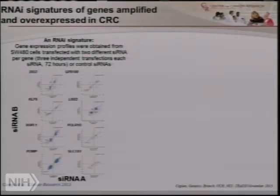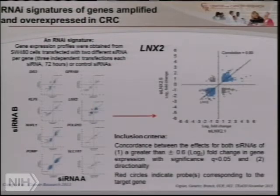Okay. So we generated this data set, and this has actually just been published in Cancer Research, so for more details, I advise you look at it. But what we're trying to look at here, and I'm going to show you one here on a larger scale. This is taking LNX2, which is shown here.